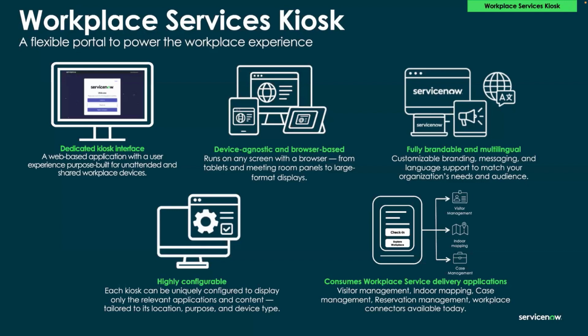And then lastly, we're making sure that our kiosk is really utilizing applications we have within Workplace Service Delivery. So the applications we'll be discussing today as part of the configuration will mainly be the kiosk. So this is a separate application. We have the visitor management application, the indoor mapping application that will provide that mapping experience. And as you saw on that map experience, we have the option to raise a case. So that will be utilizing workplace case management. So those will be the main applications we'll be discussing today.